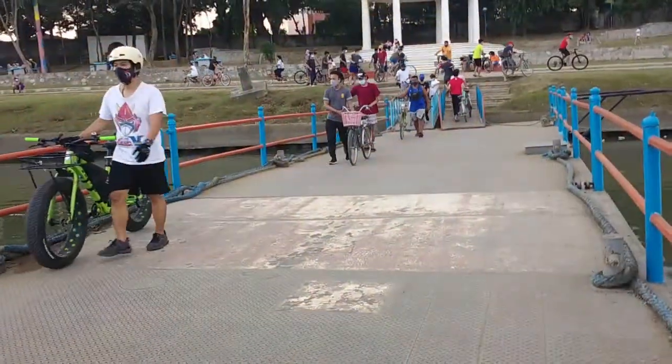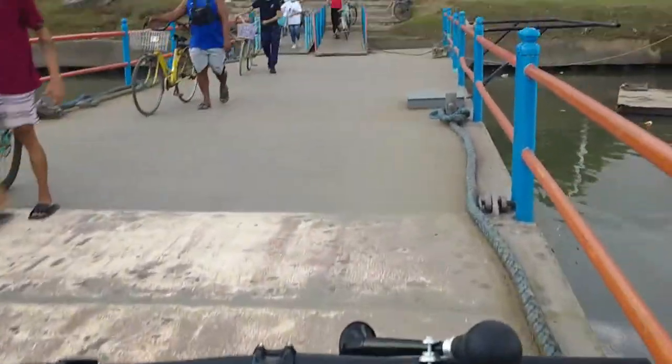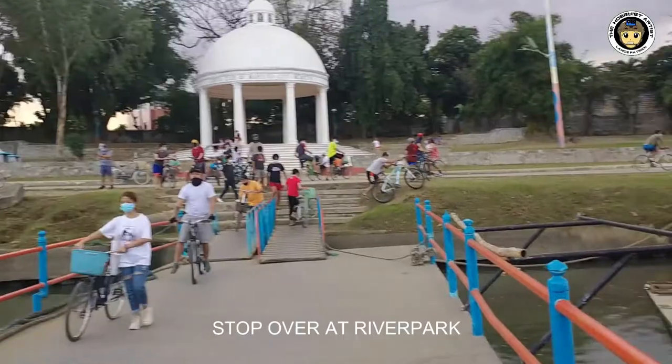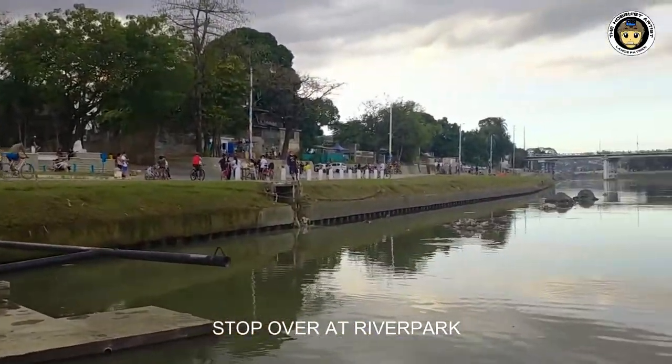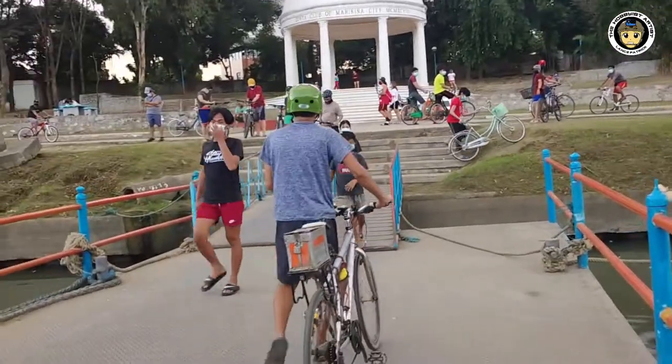Lagi, ano na ang tawag ko? Lunchtime kami. Ang layo ng kainan doon. Ano lang? Ang tawag ko, pag-aakyat mo.